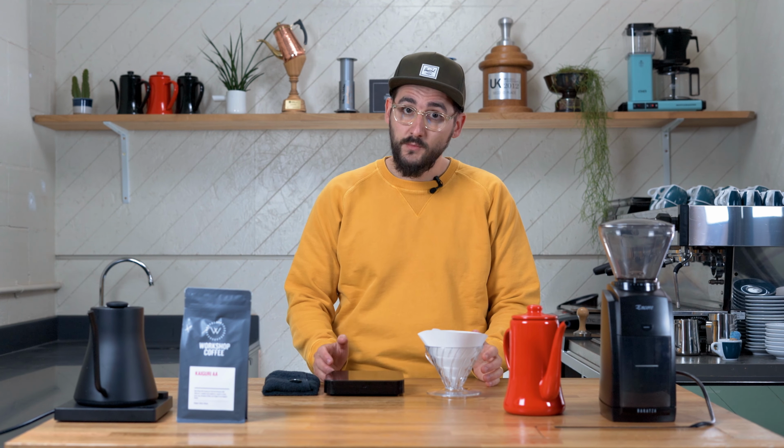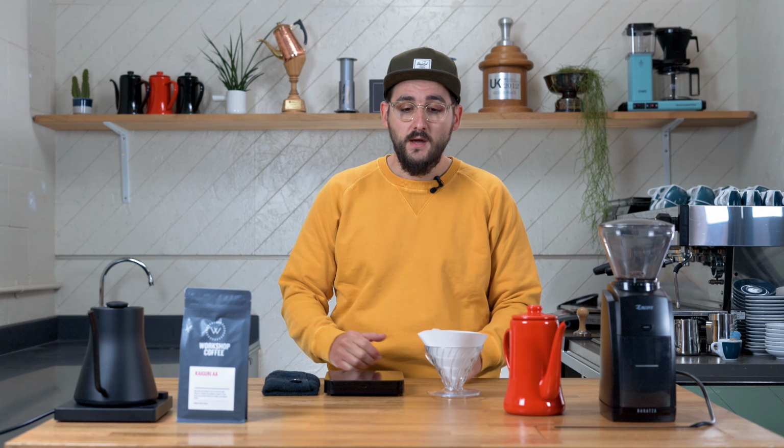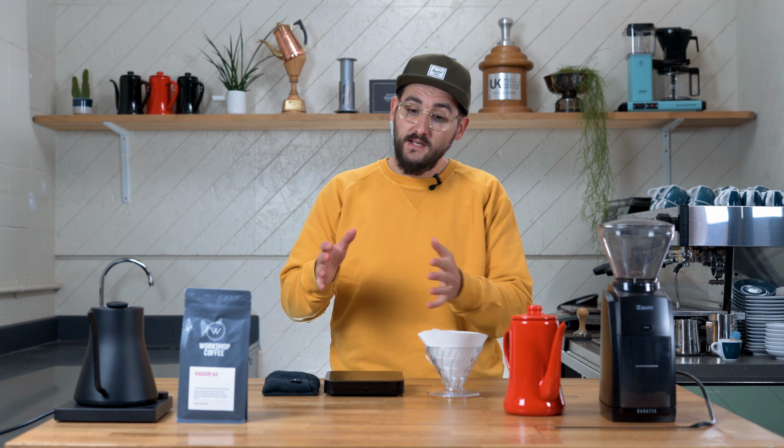Since then, in the mid-80s, a new variety called Ruiru 11 was introduced, something that needed to be resistant to leaf rust, resistant to coffee berry disease, which are really big problems for coffee growers. There's been another introduction of a variety called Batian in 2010. So whilst it's predominantly the SL varieties in the Kaiguri in this selection, there are pockets of Ruiru 11 and Batian in there as well.